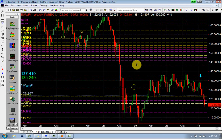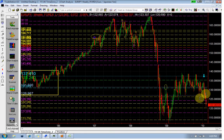You look at the weekly chart. This very much looks like the pound dollar. And this is where we are with the pound dollar and the pound yen. Once we broke that, we just had this capitulation to the downside. There is nothing but air underneath it.